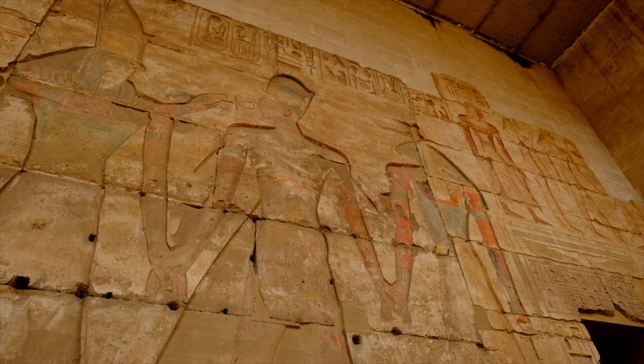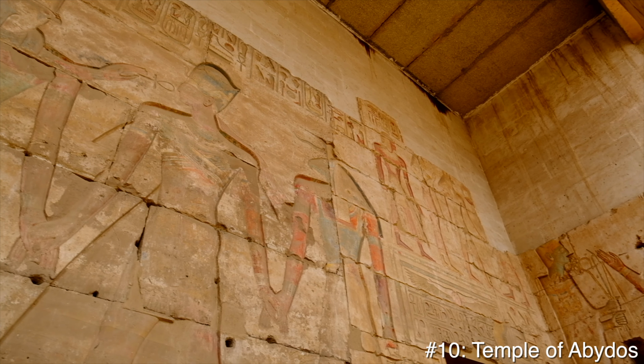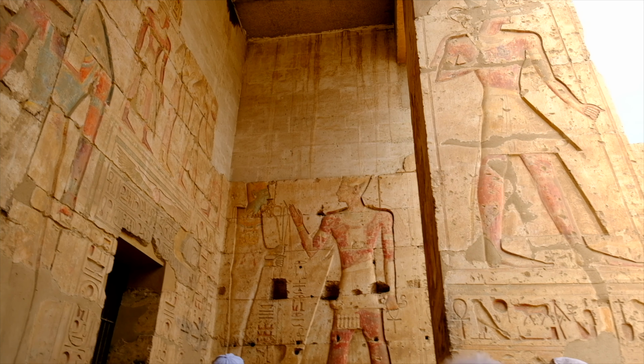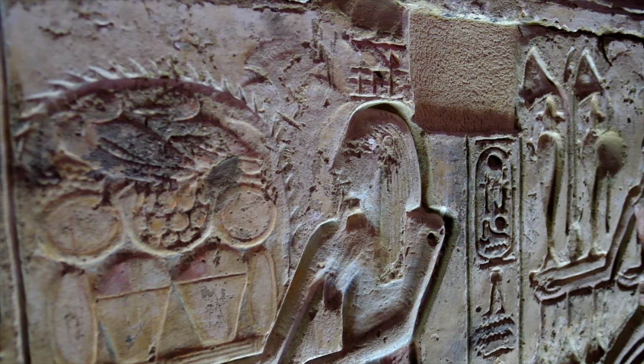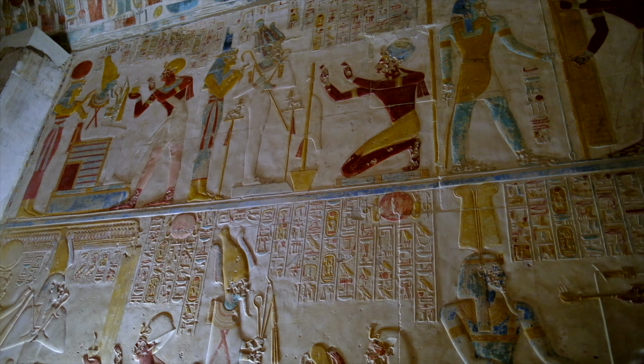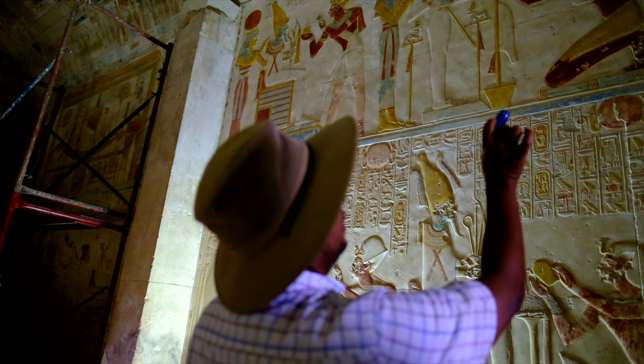The Temple of Abydos is usually skipped on many tours, but it shouldn't be. This temple is part of a larger complex, which is the Temple of Seti I. The temple was dedicated to Seti as well as early pharaohs, and there is a wall within the temple on which are carved the names of the kings and pharaohs recognized by Seti.